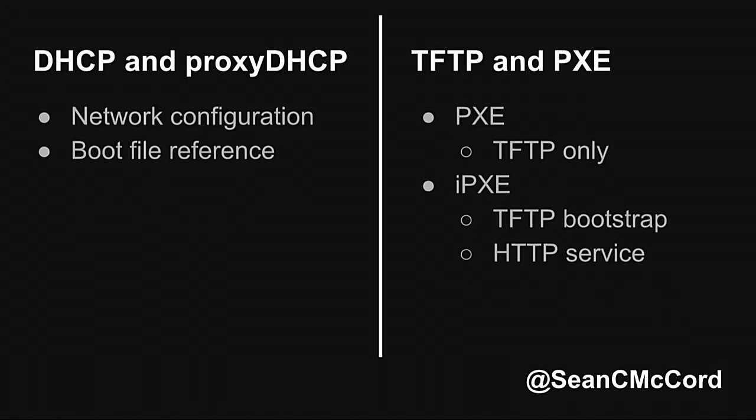So to cover dnsmasq a little bit, the DHCP, everybody is more or less familiar with. It's how you get servers, or get any machine, to get an IP address, and usually the network mask, and the gateway, sometimes the DNS, and some other things. But for our purposes, we need to get the boot file reference. So this is where your server looks to get that first binary, to get that first kernel image that you can use to get off the ground, and the initial boot image.